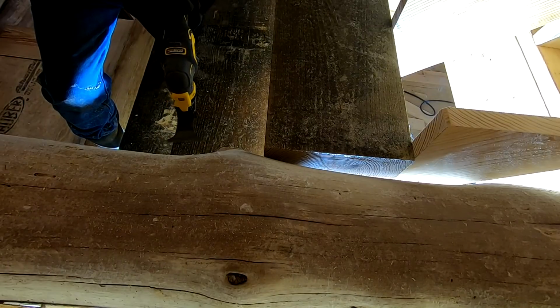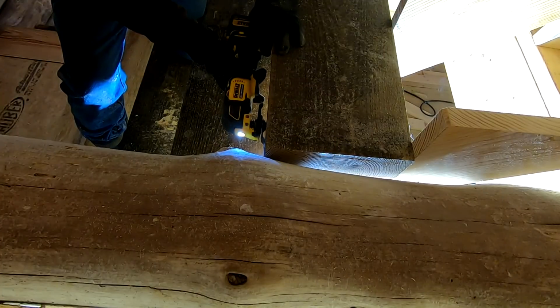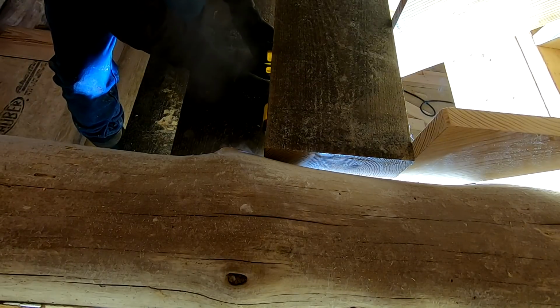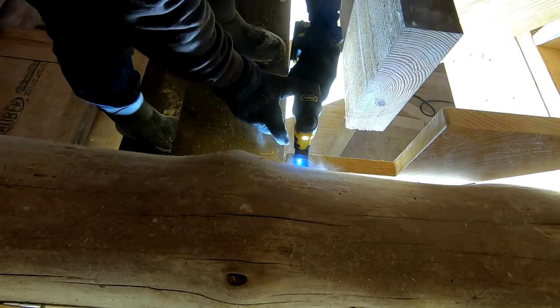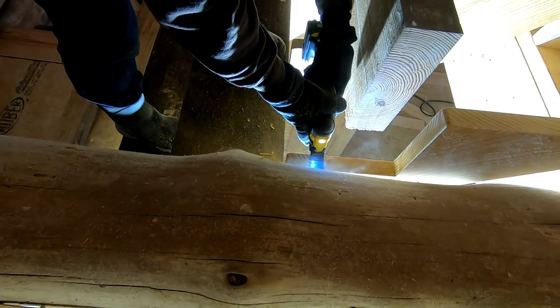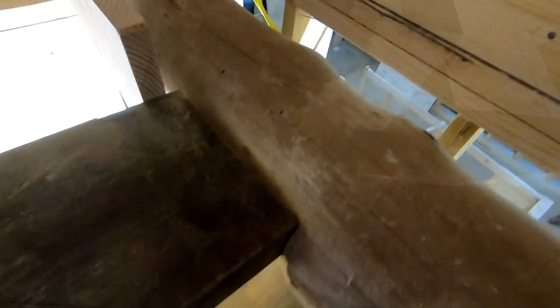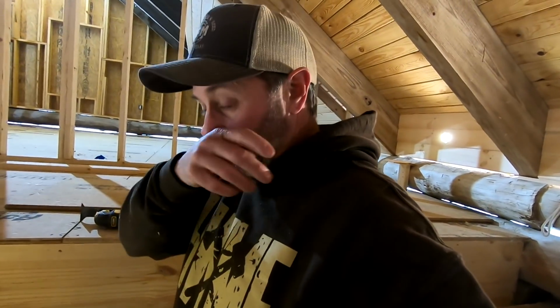Battery's already dead. This cold just takes a toll on these batteries. Okay, you can see, and that only took me about 15 minutes. So that just leaves me two more to do.